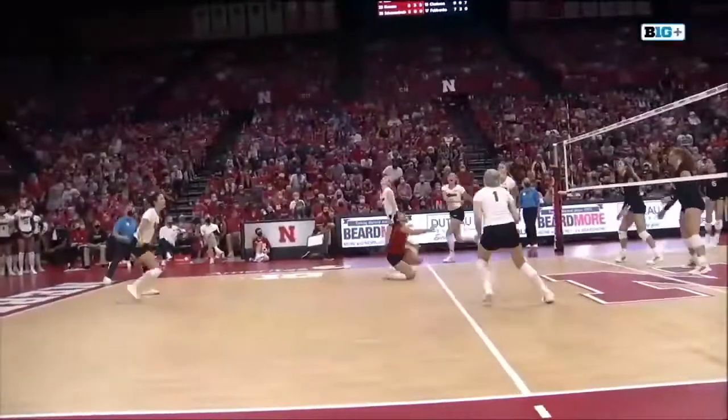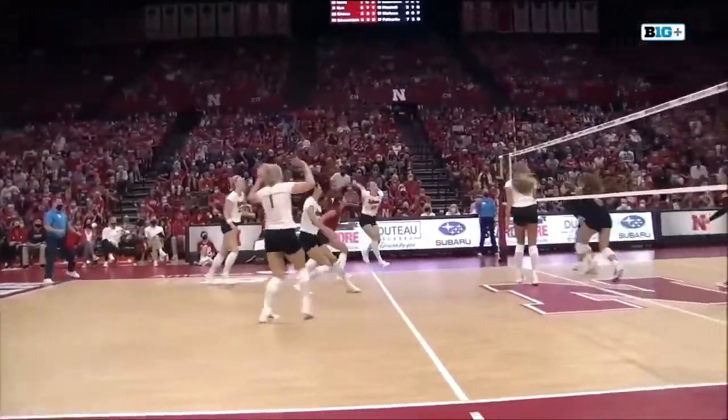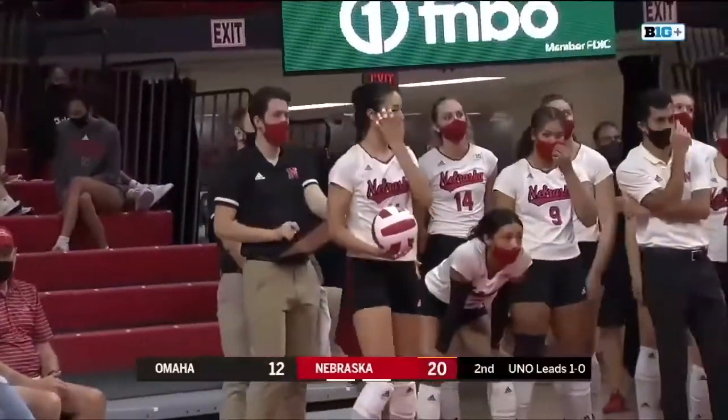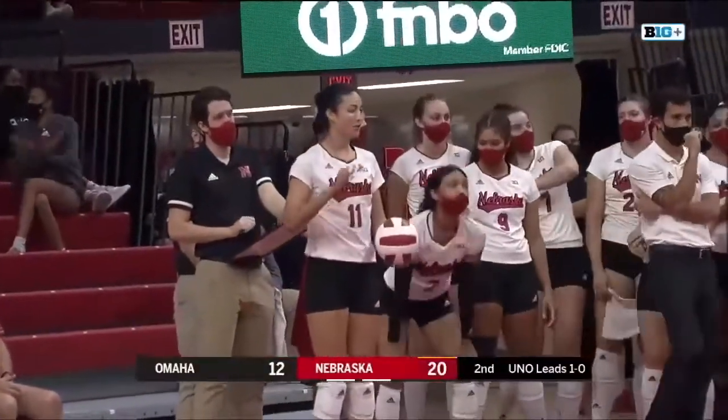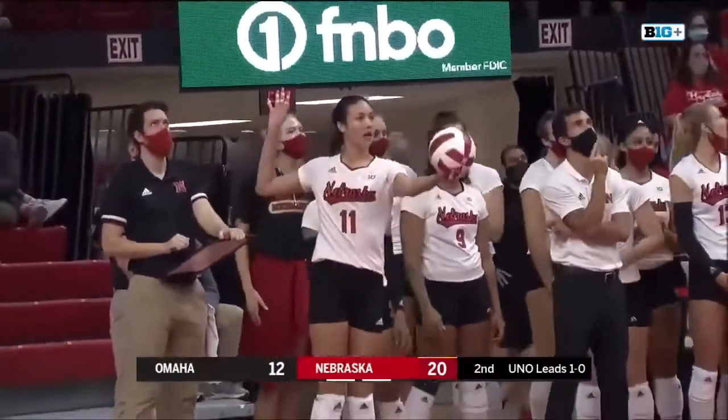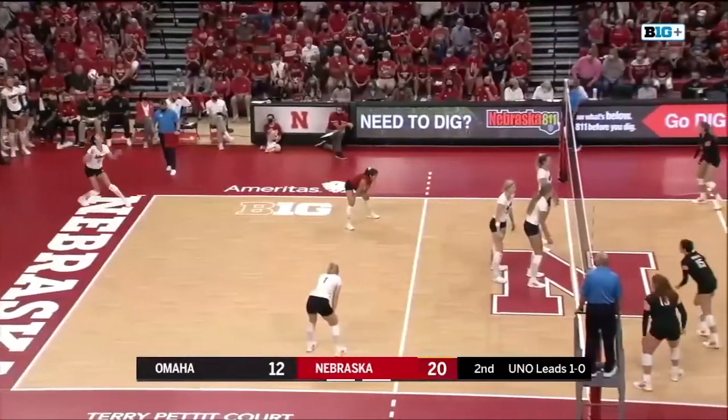Nebraska is doing a much better job in this second set, controlling Limbach on the right. She was hitting above 400. Her attacking percentage has dropped down to 300, and they're really containing her and not letting her get a ton of kills in this second set.